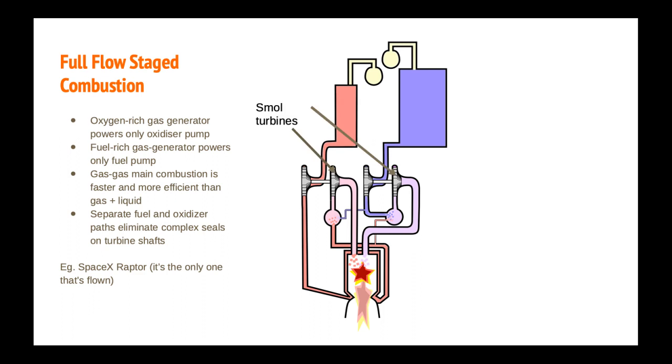There's 2 pre-burners and 2 turbines now, but they can be less than half the size since they can run cooler and work with denser gas. Also, we now have completely separate fuel and oxidizer systems, which means that we don't have to worry about sealing the pump shafts so well. Both propellants are already gases when they enter the chamber, so they mix more efficiently and more quickly, and the main combustion is faster and more efficient too. So it's high thrust, small and light, and very efficient.